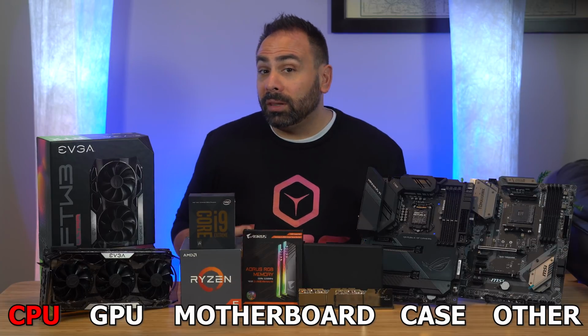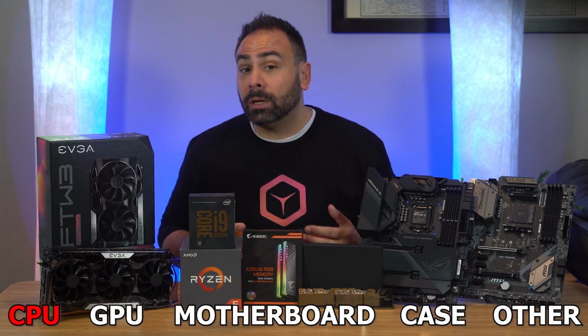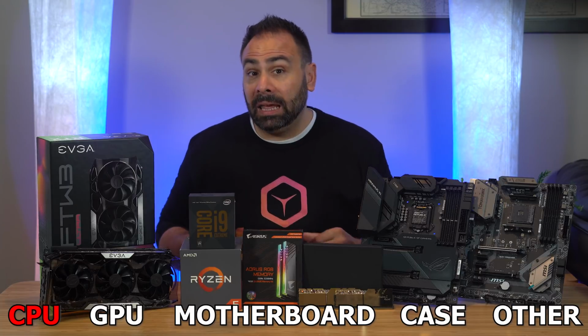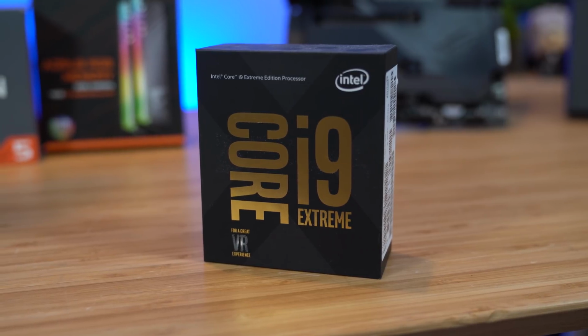The biggest disappointment of the year for me is the Skylake X refresh. The 9980XE is one of the only components on today's list that I haven't actually had any hands-on time with. But to be honest, from everything that I've watched and read, I'm not missing much, and neither are you.